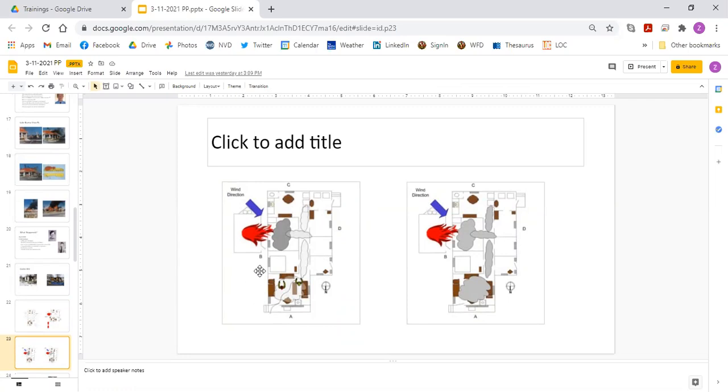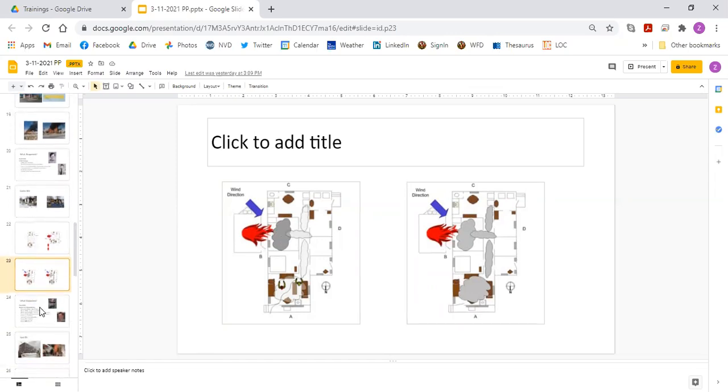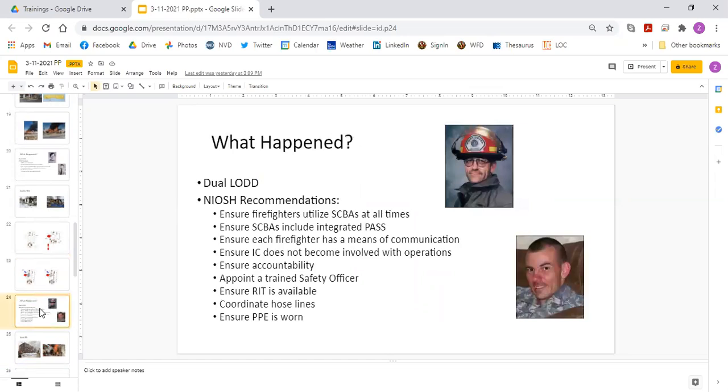So what happens is they then go in the front door, which is here, and the wind pushes the fire that builds back up in the camper back through where it impinged on the structure into the mobile home. And eventually they're overpowered by smoke up here in this area. This is where both the victims are found, in this living room. They do end up with a dual line of duty death.